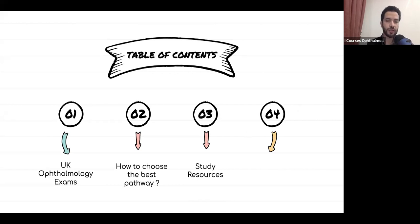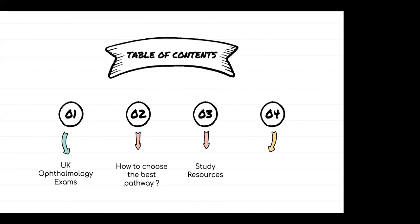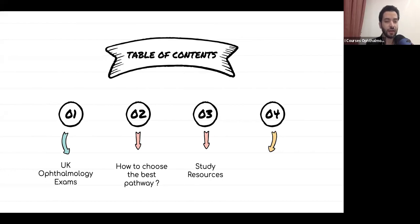I usually update the study resources on a regular basis because changes are happening very quickly. So we need to keep up with the pace of these changes in order to attain the highest marks in the exam. And finally, what are our courses and what special offers can we offer to you in order to help you pass these exams.